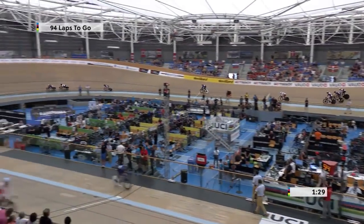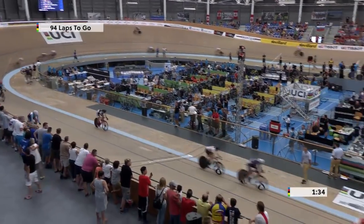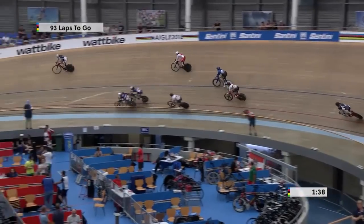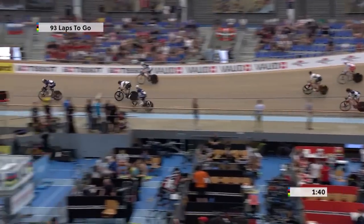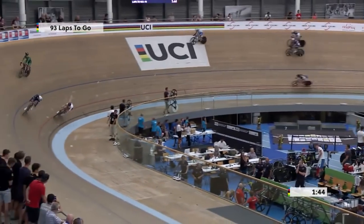rider who was the winner of the Omnium team pursuit and the individual pursuit, now also returning to the track as well. And she actually came to grief in the elimination race during the Omnium competition a couple of days ago as well. She crashed, but despite that, she actually won the elimination race she crashed in, and of course the Omnium overall.